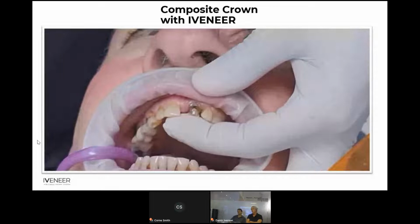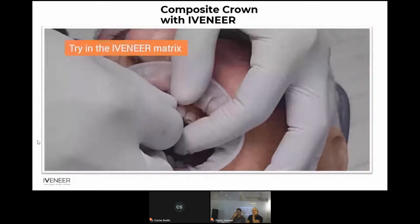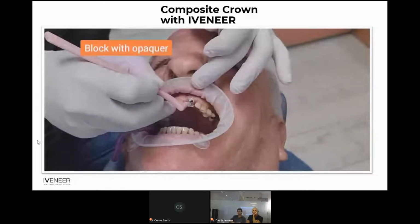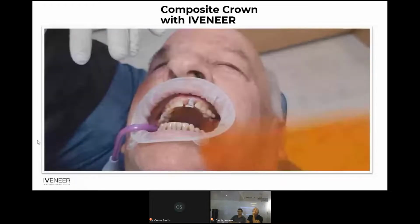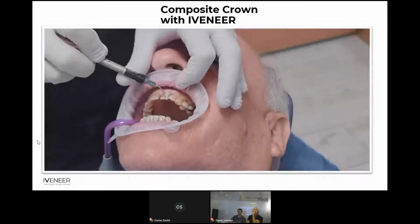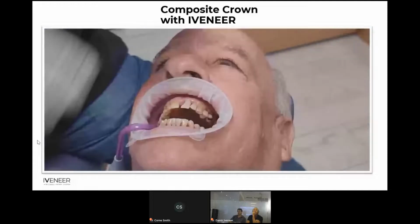So look what I do. I draw the shape of the palatal area. It doesn't have to be an exact one, but I have to make sure that then I can put the matrix and it goes all the way. In this case here, I use a block with a paper. I put a little bit of dentin shade, A03 in this case. And now I can try again the matrix.